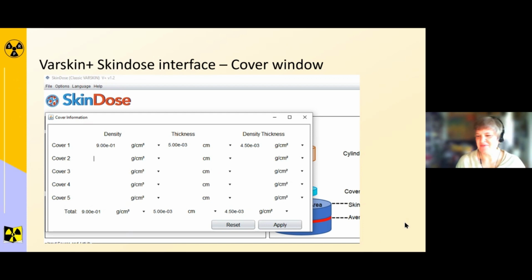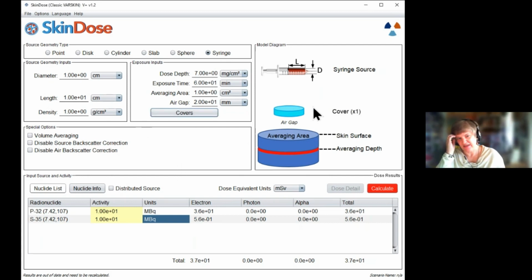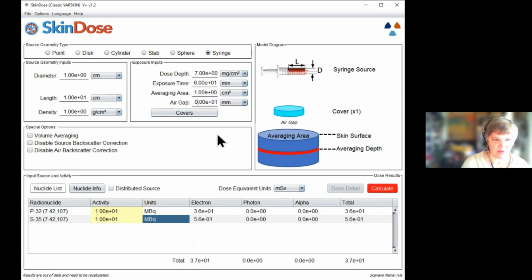This is where I was going to switch back to a live demonstration, because I wanted to show that. Well, I think it's a bit slow, but that gives me time to enter the cover. So what you will see is the cover appearing in the little window diagram. And now you can see in this little window here, it will show me that I'm now currently using one cover, and I'm also assuming an air gap. I might remove the air gap for now.